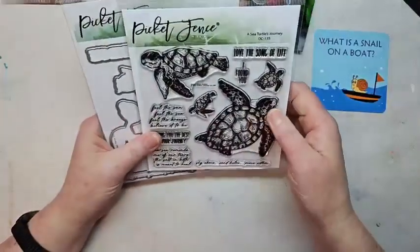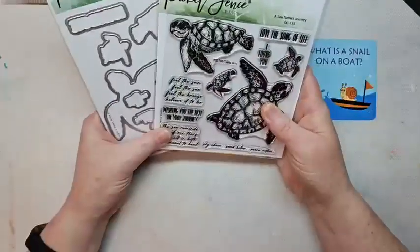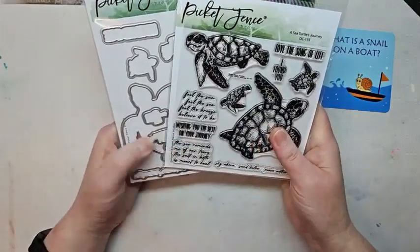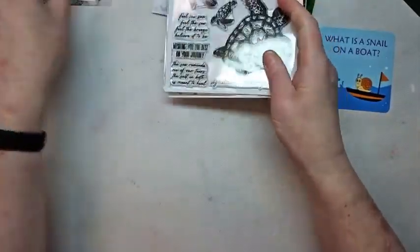So okay, so the Sea Turtles Journey is $17.99 for the stamp, $18.99 for the die. So with the bundle discount, you get $1 off of each. So that's 17 and 18. So 35? 35 for the set of the Sea Turtles.